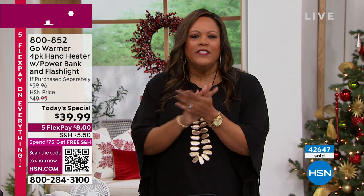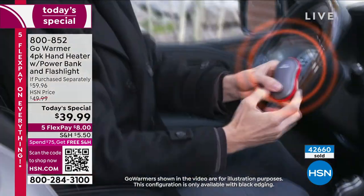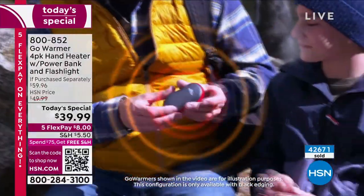You know how some people just like to fidget around with their hands? But this is actually not just a fidgeter. This is keeping your hands warm. And you always want to have this if you do anything outdoors.